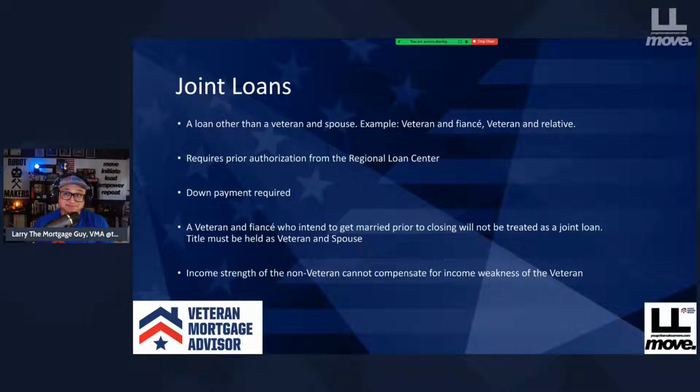I was wrong. Using a joint loan, you actually can buy with an unmarried partner. It doesn't even have to be a spouse. It could be a father. It could be a relative. It could be whoever, right? But the point is, you actually can buy using the VA loan when not both people are veterans or married, right?